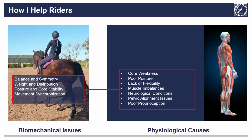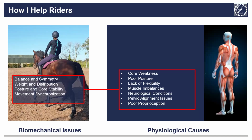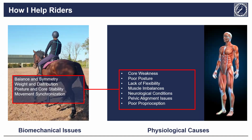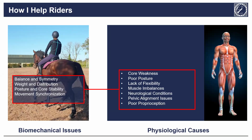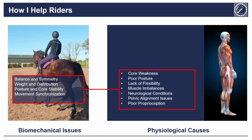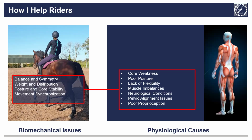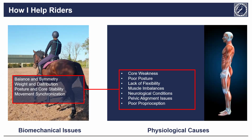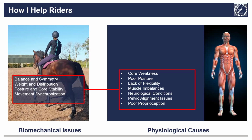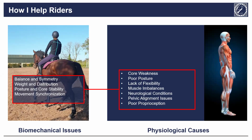There's a list of things there. So proprioception is really a key one for me. It's making riders just more aware of where their body is in space, and the muscle imbalances, again, quite often, the muscles work in pairs, and if one muscle's overworking, then another one is switched off, and it's going to be underworking. Unfortunately, with age, we tend to develop habits, poor posture, and tend to lose our flexibility. So again, just working on things like that, just trying to get us as strong and symmetrical as possible.